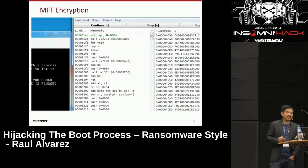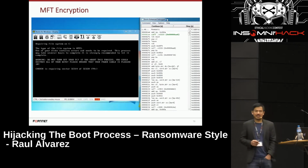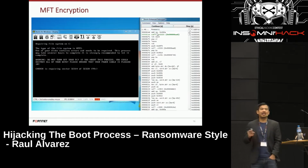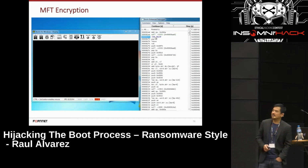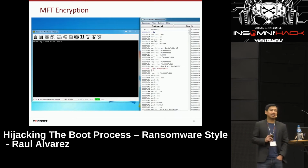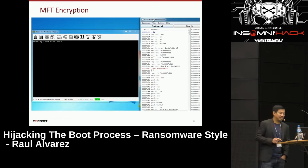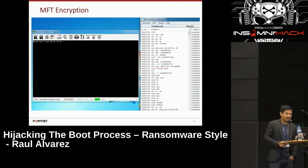So that is now the encryption routine. If you went to your neighbor's computer to try this out, you have to make sure that everything is encrypted. You have to make sure that it is 100% encrypted, because if you want to load the decryption routine, you have to be sure that it is 100% encrypted.